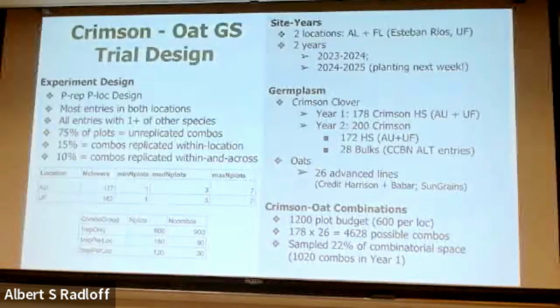Steve Harrison and Ali Babar, small grains breeders in the south, have donated us 26 oat lines. We're more focused on crimson in this project, but that makes 4,600 possible combos, which is actually not too terrible. Either way, we're sampling about 22% of that combo space. So if that's 1,020 combos and we have 1,200 plots, hopefully you can see that the design is very sparse with respect to those specific combos.